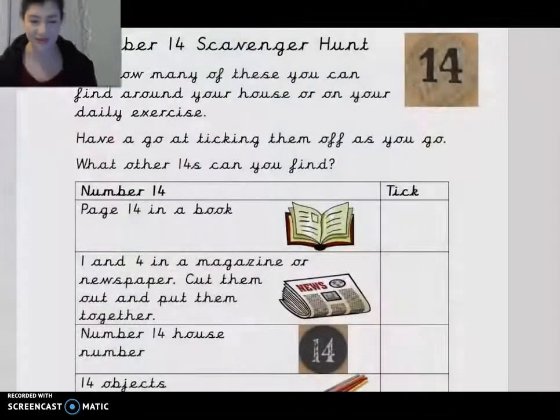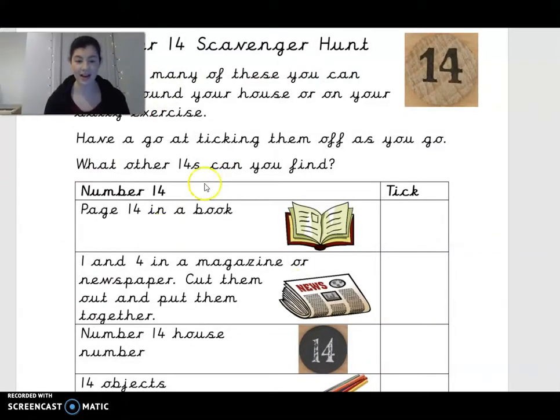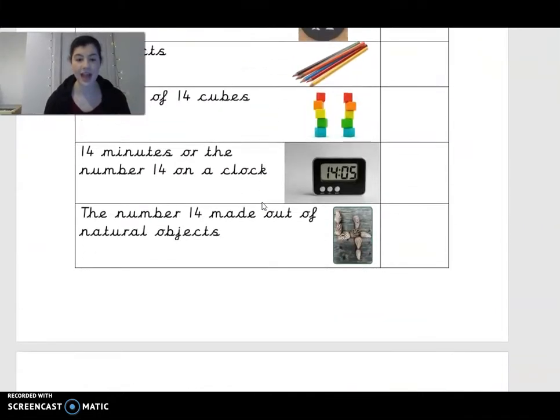Brilliant. So in today's activity, I'm setting you a challenge of finding the number 14 in lots of different places, as many as you can. So we've got a scavenger hunt for you to do. And here you'll find on our website a list of lots of different things that you might find the number 14 in. You've got to go through them and tick them off.